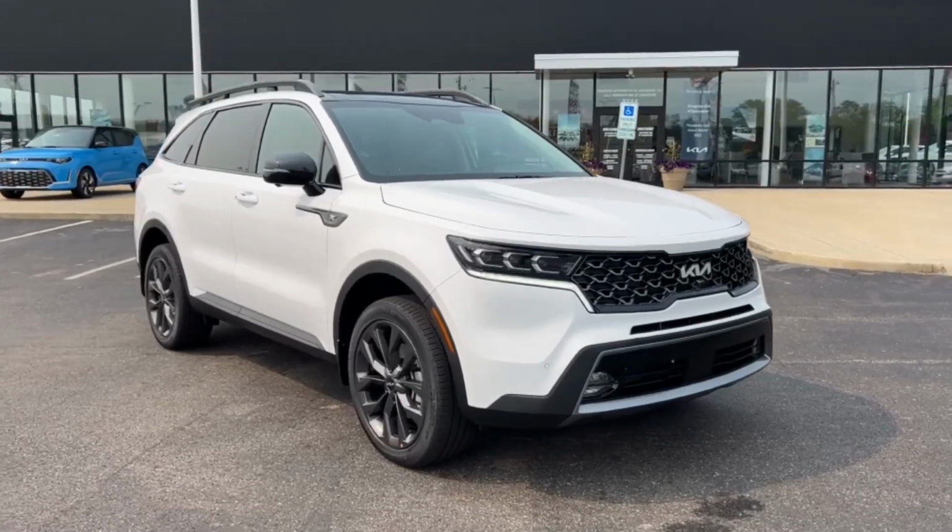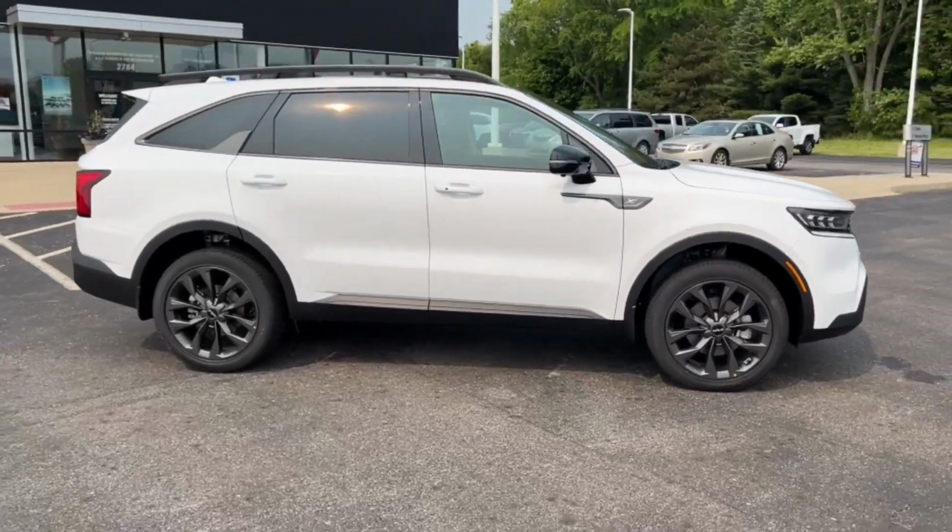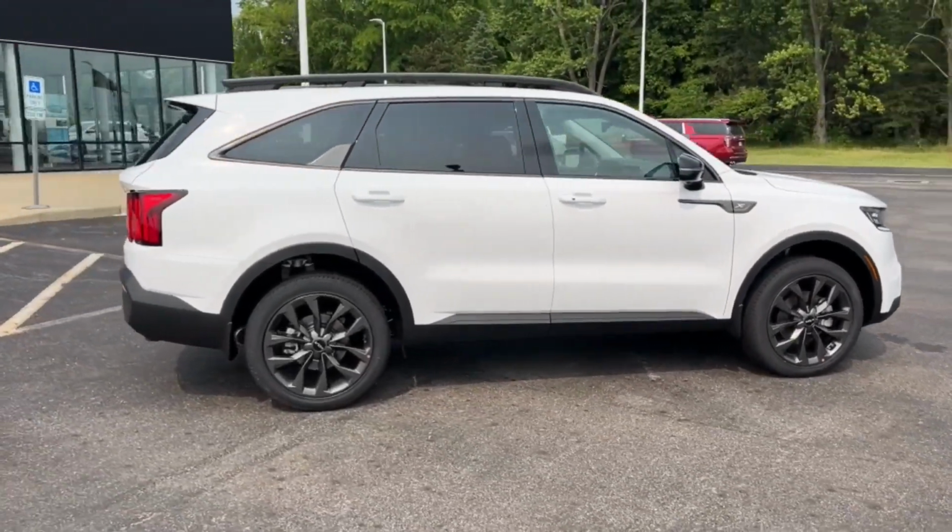This could be the car for you. The 2023 Kia Sorento. Answer the call to adventure in this sleek Sorento.